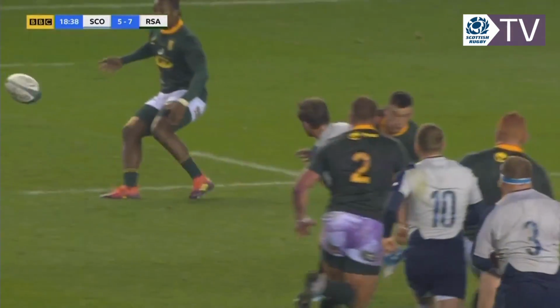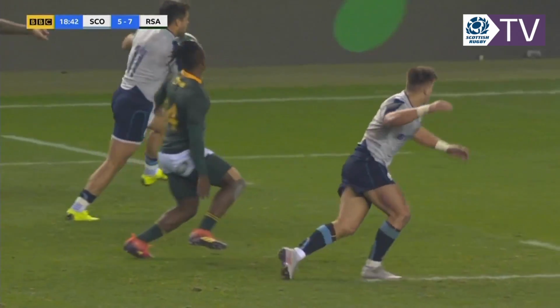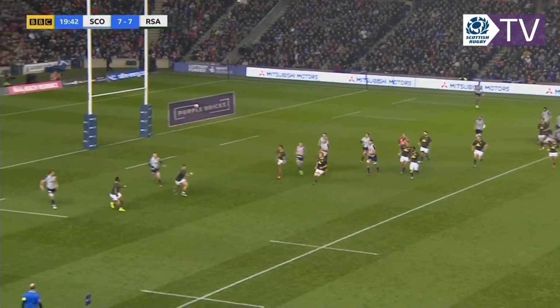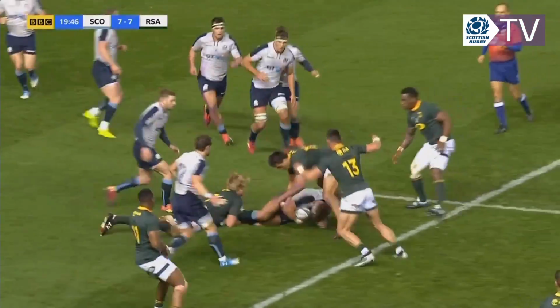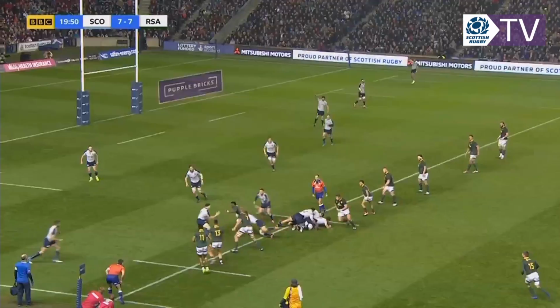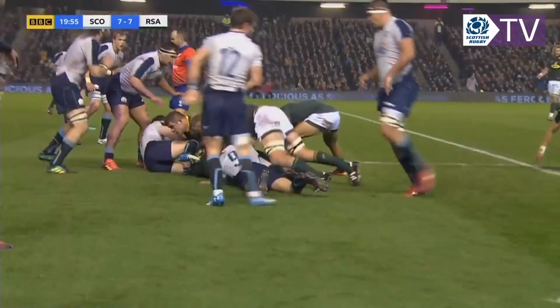Well, one of the problems for South Africa there is I don't like to see all the substitutes getting involved. Back it comes to Hogg. Scotland, well, Hogg flings it out to Jones. And already, well, in the first 20 minutes, has certainly had a good game, but the ball is stolen, and suddenly South Africa on the front foot again.